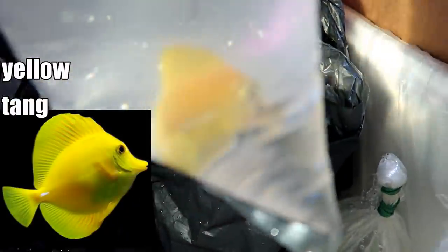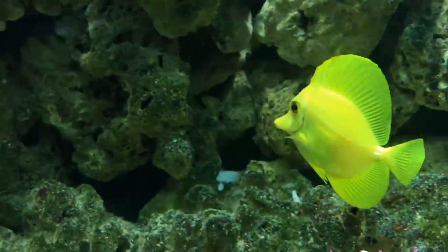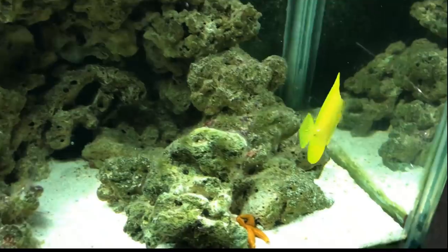Next up, we have another very, very beautiful fish. So this is a yellow tang. They're just gorgeous, absolutely stunning. That vibrant yellow color and the tall oval shaped body and those beautiful fins, just a very gorgeous fish. Definitely a staple in all saltwater aquariums. Every aquarium needs one of these. Well, if they're big enough.